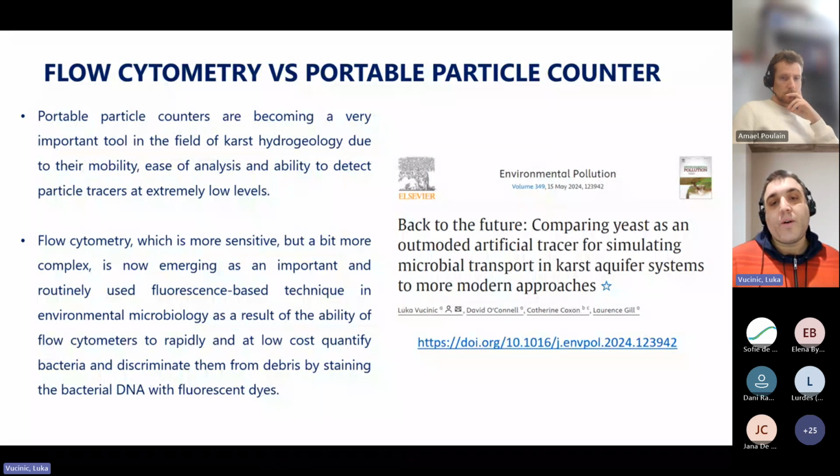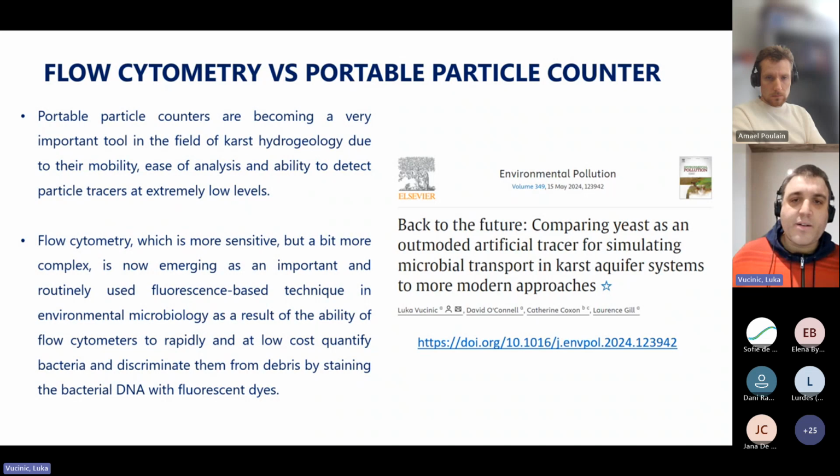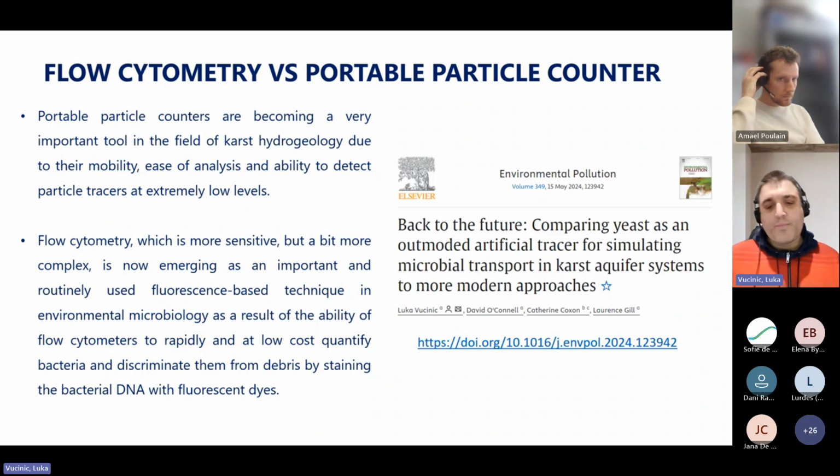But it's showing a bit more promise, especially if our next step is to try not just to trace microbial movement and understand that in terms of travel times and how it behaves in the subsurface, but also to understand maybe die-off rates in the subsurface in different conditions due to different temperatures, presence of nutrients, etc.